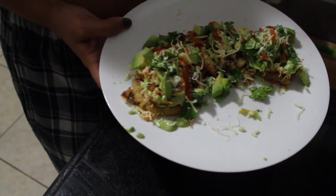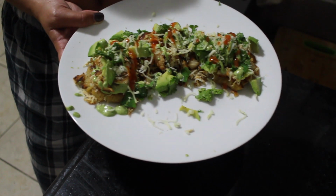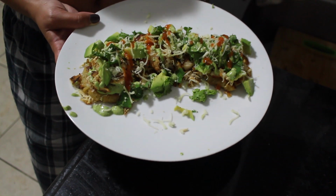So I'm gonna go ahead and eat this. It's 8:30 now, so I need to hurry and eat. I'm just gonna drink a bottle of water with this, and that's pretty much it.